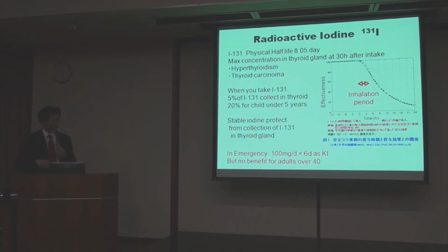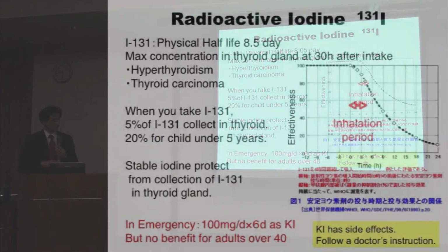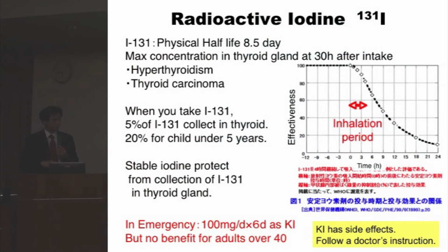But for people over 40 years old, there is no benefit, because iodine has side effects. After the Chernobyl accident, there was no thyroid carcinoma in adults, only in children. So we take care of the children.